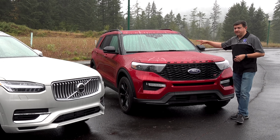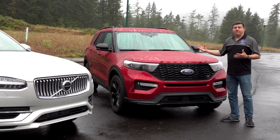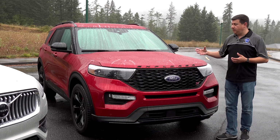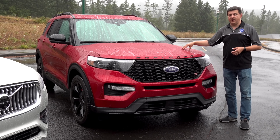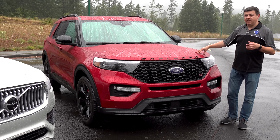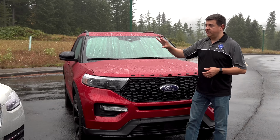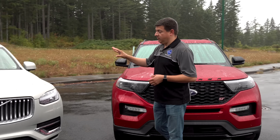The vertical infotainment system in this vehicle just left me wanting. It feels like it needed a little bit more time to be ready, especially when you take a look at the way the camera systems interact with the Explorer. They take up a very small portion of that screen. It's not as useful as the large screen format that we find in the 360-degree camera over here in the Volvo.